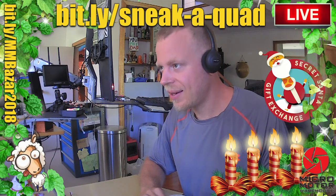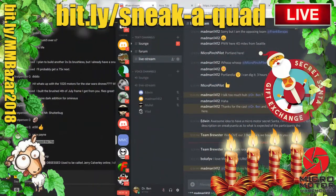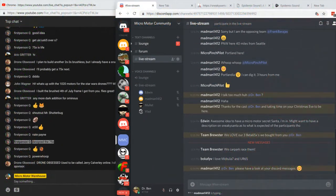Team Brewster says their car park racing the Beta 65 Axis. Yeah, buddy, that's a good spot for them to fly around. Mobula 7, I don't have one of those. UR65, I have none of those, but I heard that both of them are good choices as well. 2018 has been the year of the brushless whoop for sure.